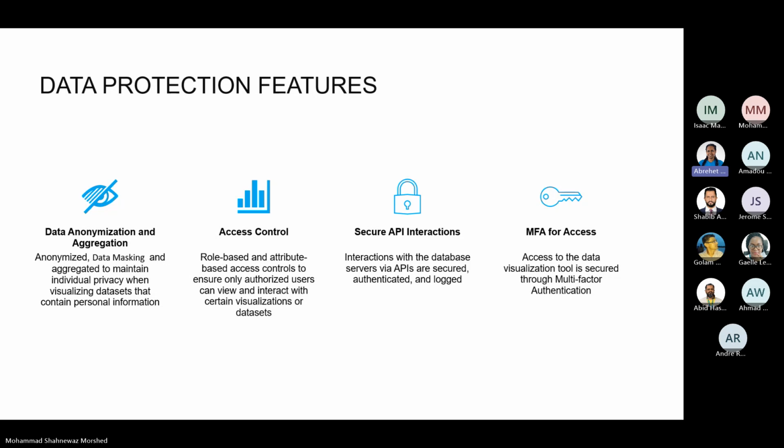And the APIs are secured, because the API is the one passing data from the core ENIMS system to the data visualization. MFA access is also enabled, to have another layer of security on the system.